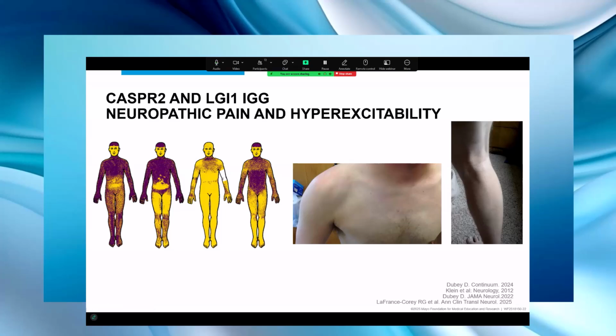Some of these patients, in addition to the pain presentations, can have hyperexcitability. This is one of our patients presenting with muscle cramps and fasciculations.